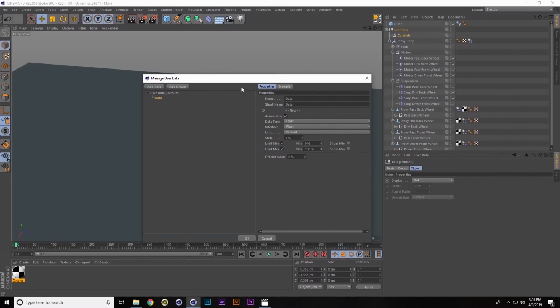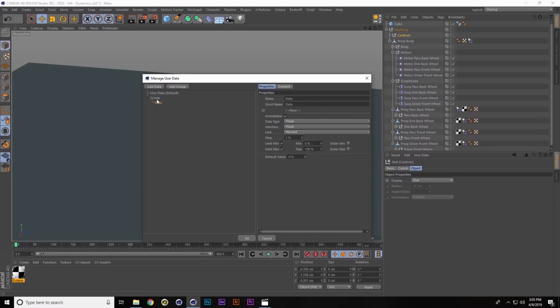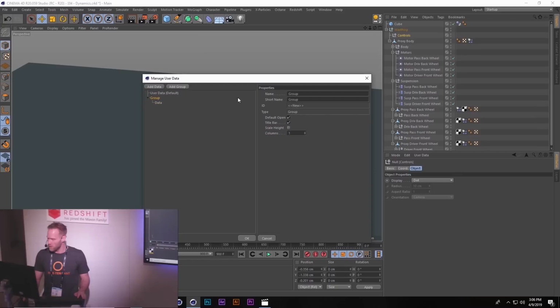And don't get too bogged down by the interface or what I'm about to do. I'm going to add a group, and the reason being is because it's going to create a new tab over here, and it's going to be called user data. And I can't change that name. I don't want to see user data. I want to see Warthog controls or something that doesn't say user data. So I'm going to add a group down here. I'm going to pull it out. I'm going to pull my first data group down here. Now my group I am going to name controls.